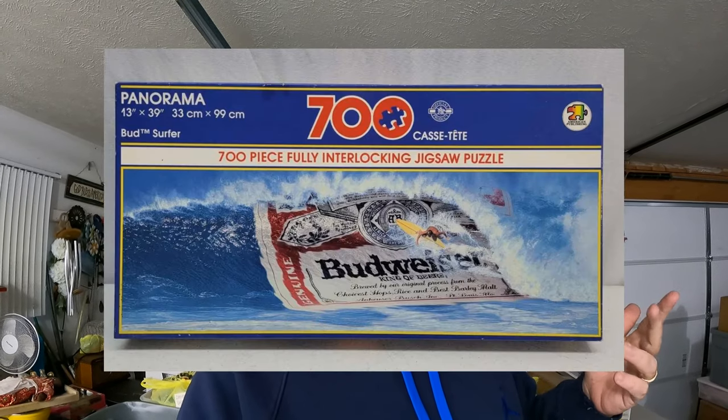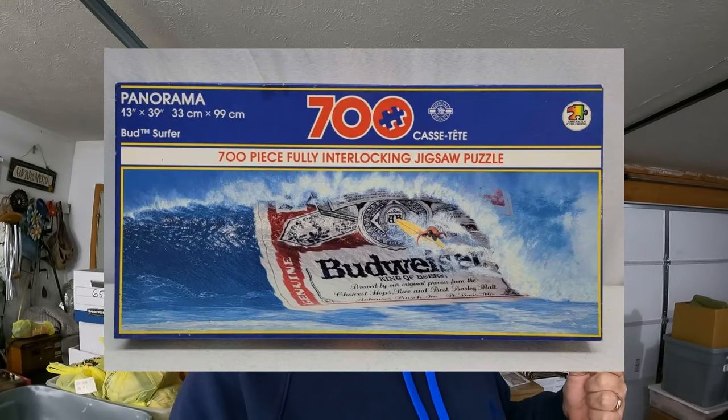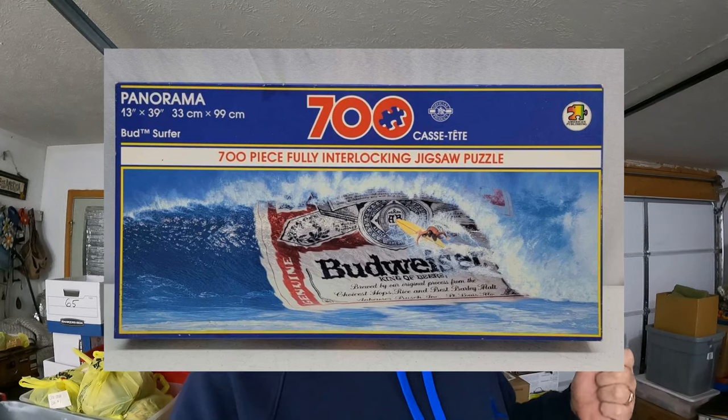What sold? It's a sealed Budweiser puzzle from 1990. And that sold for $30 plus shipping. That was not a clean out that we got paid to do. That was a buyout that we did. We bought out a bunch of stuff from a lady that we know, and that came from there.